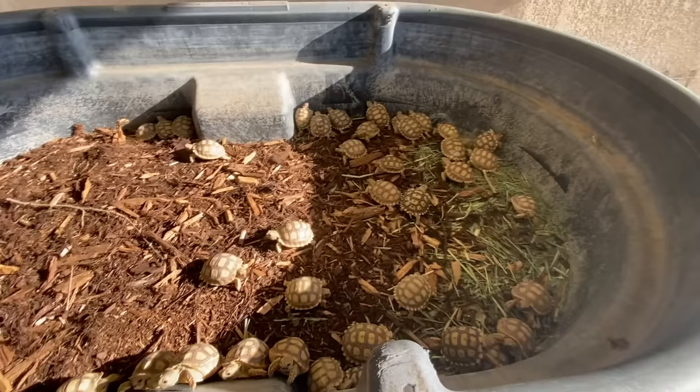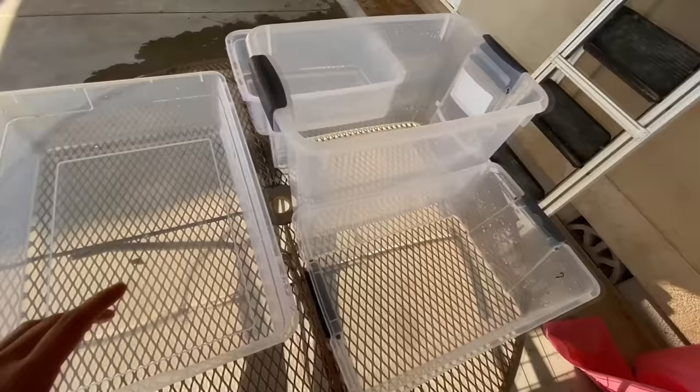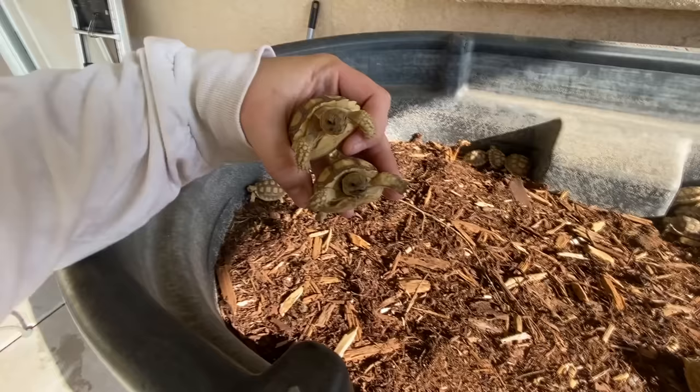I also like to give these guys a soak every single day for about 15 to 20 minutes. So we're gonna give them a nice soak just to make sure that they're nice and hydrated.